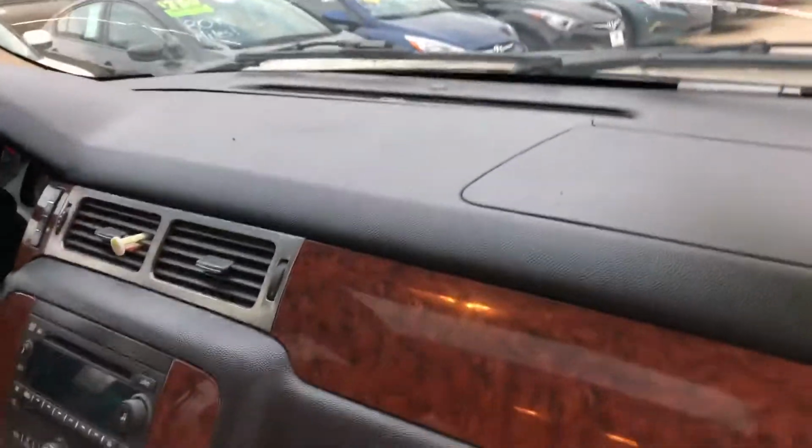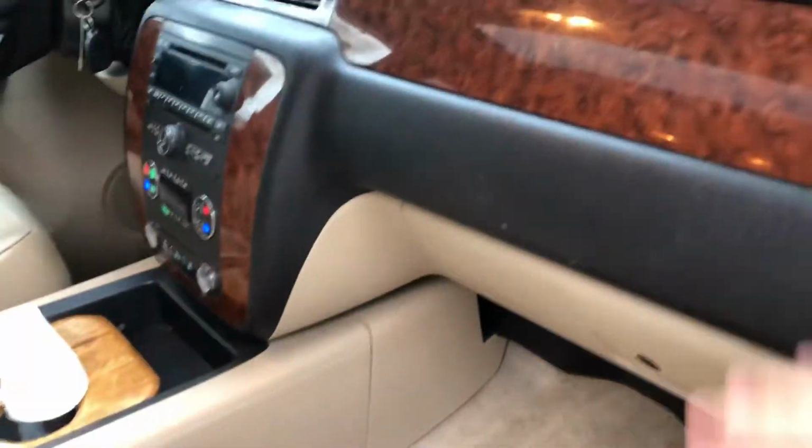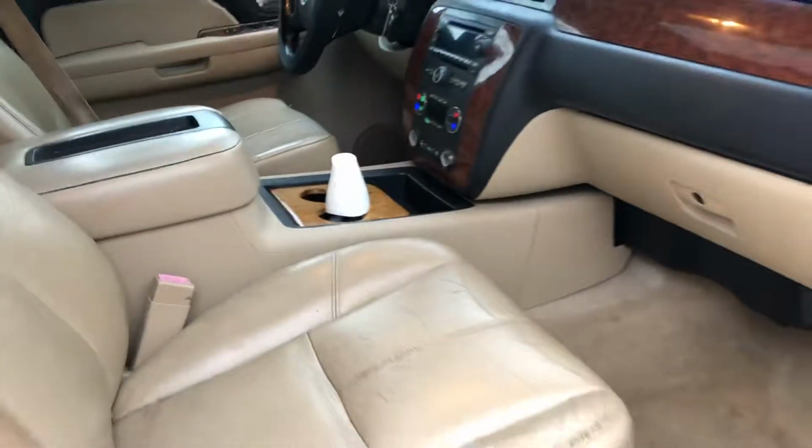Leather shows a little bit of wear and cracking. Still has the original books with it. Unlike many of the year models, the dash is in good shape. It does not appear to have any crack except this little one right here. Usually these year models, those dashes are cracked really bad. It's got the wood trim on it.